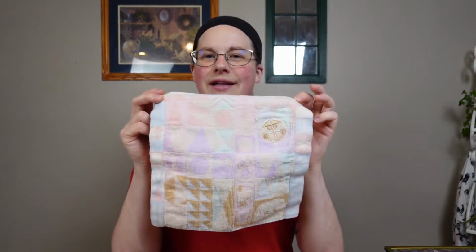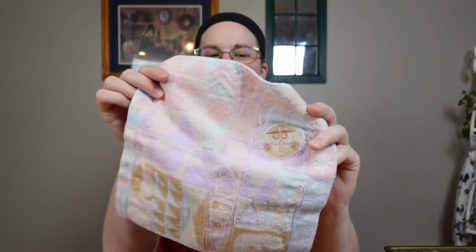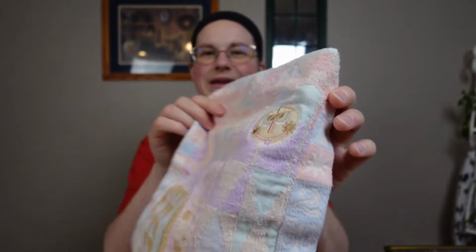Next up, I got a little hand towel at Disneyland. This one is a It's a Small World theme because that's one of my favorite rides. Having a little hand towel is also important in Japan to dry your hands after you go to the restroom. There are no paper towels in any of the restrooms in Japan.